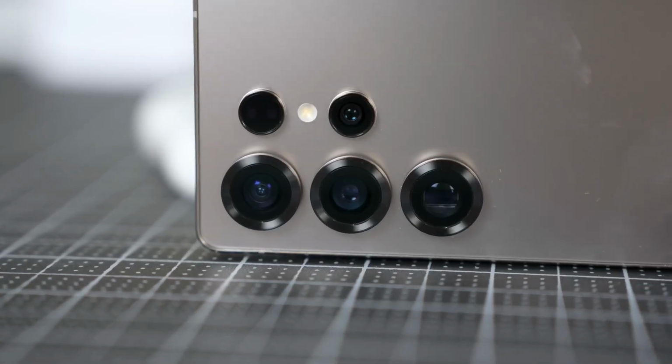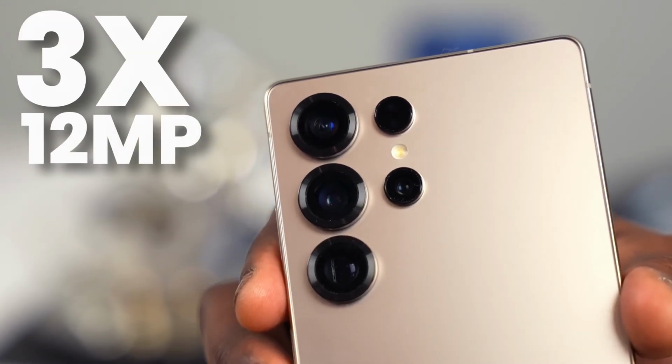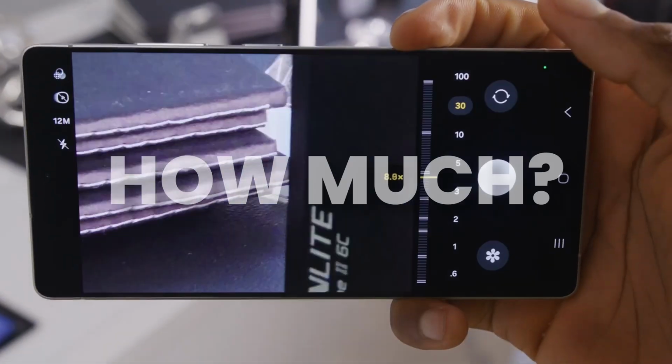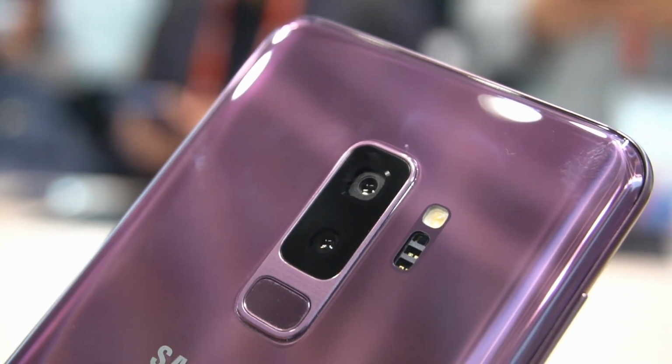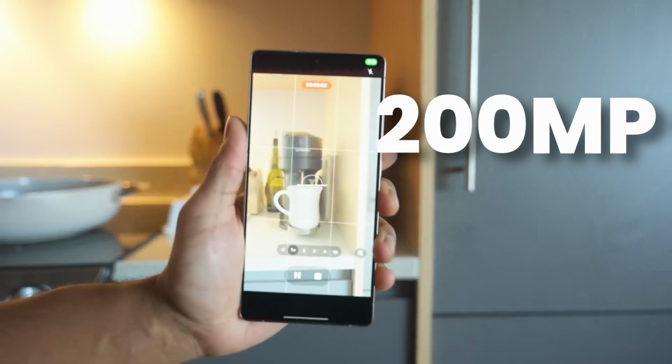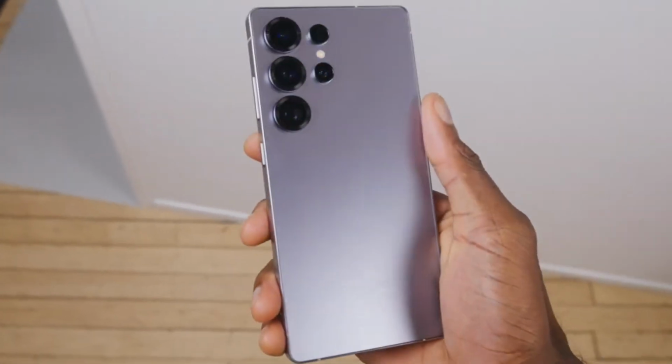According to the sources, the 3x10 megapixel will be changed to 3x12 megapixel. Now we don't know how much it's improved compared to the previous one, but at least it's an update compared to the previous generation. And that increased aperture will be extremely important for the 200 megapixel sensor. And if you're thinking about the 50 megapixel 5x, yes, the megapixels will remain the same.